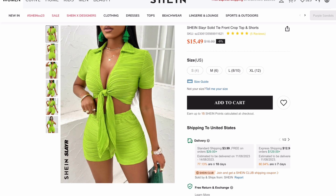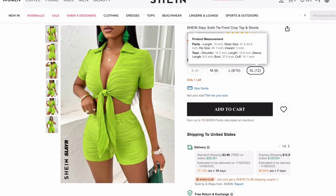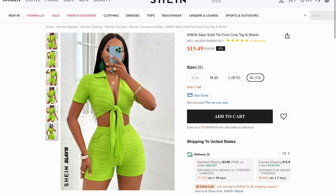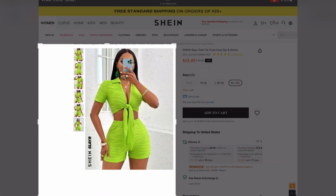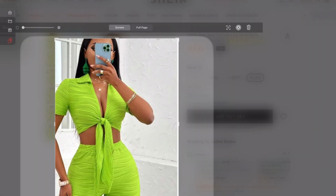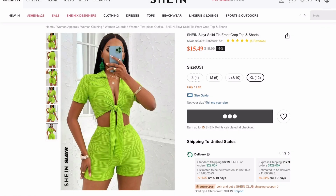So I think that this outfit right here looks really pretty, this little green top and bottom. I do see that they have my size. I either get an extra large or a large. I like to be comfortable. I don't want nothing to be too tight. Screenshot this picture of this lady in this outfit, and that's going to be one of the photos that go over into Canva, and I'm going to add this to my cart.